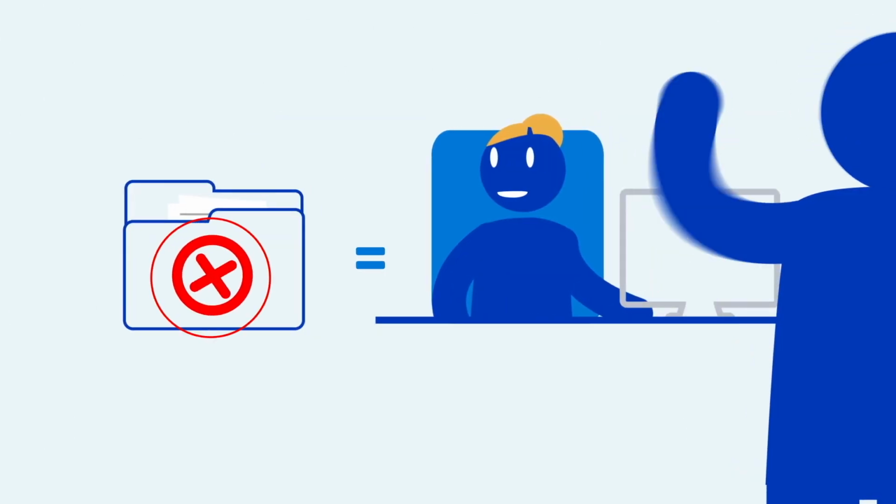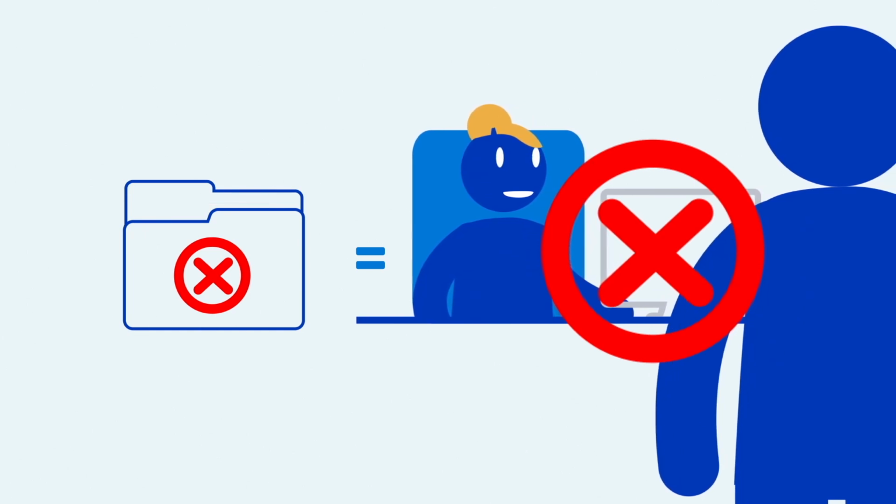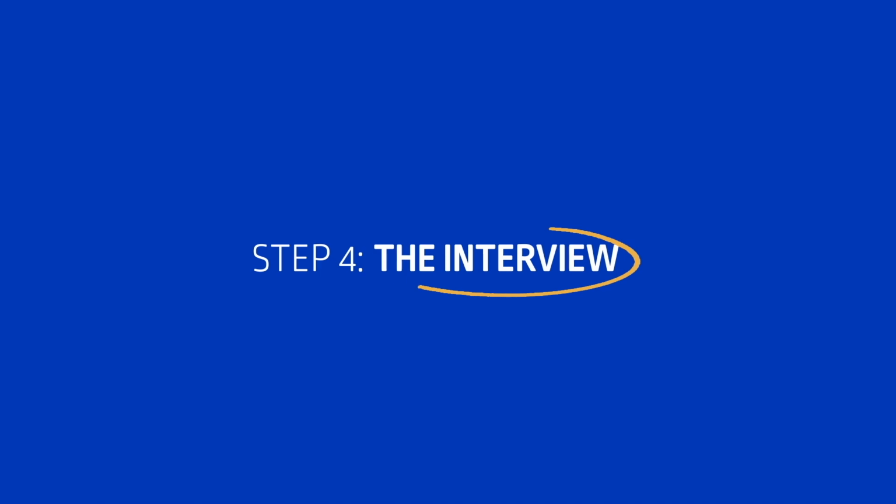When your file is complete, the Global Center will let us know that you're ready for the next step. Please note, we will not be able to conduct the interview if your online file is incomplete or payment is outstanding. Step 4. The interview.